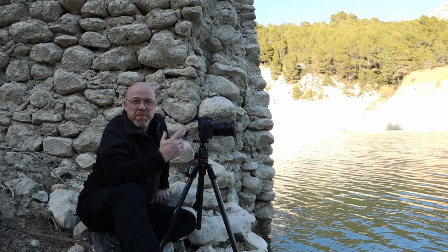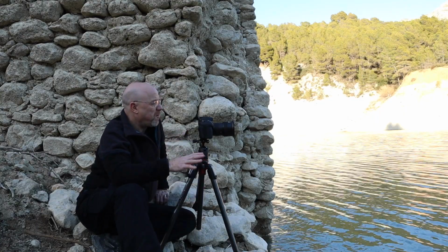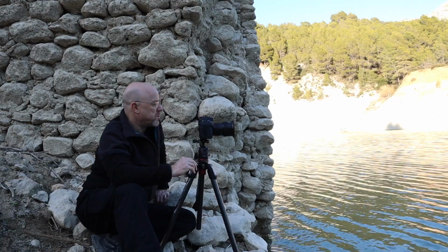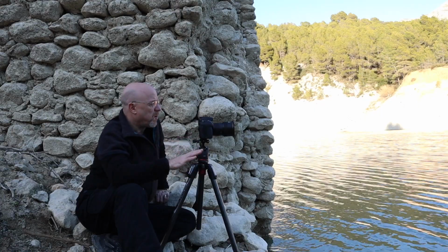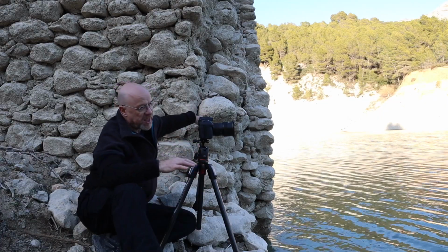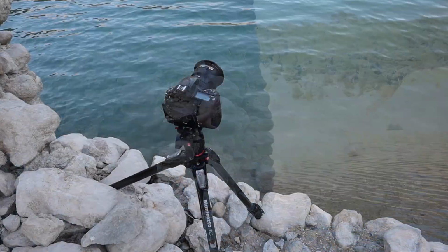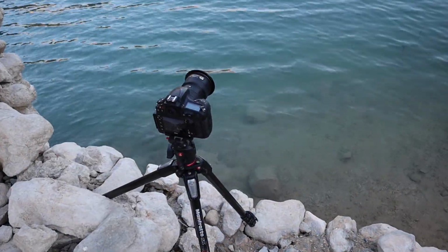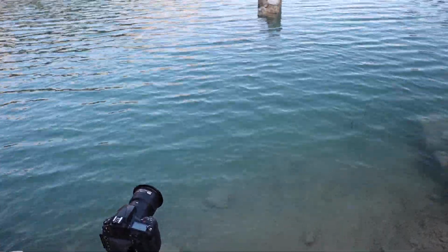Okay, so I finally managed to find my way down to the water's edge, and I found what I think might be an interesting composition. Basically what I've got is the remains of a building. You can see part of it here, but there's also some of it under the water, and there's a little bit sticking out. And then we've got the two sides of the reservoir coming in.